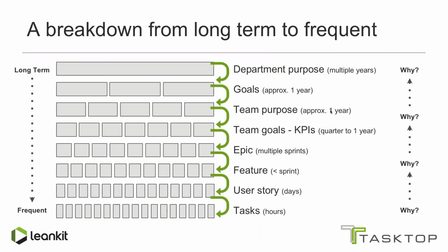If done right, what a portfolio wall will do is it will break down the work and connect it all to each other, all the way from long-term work, goals we might work on for half a year, all the way down to the task that might take a couple of hours. So typically the way we would structure this, and I know this is not entirely right, but it gives a good picture of how the work hierarchy looks.